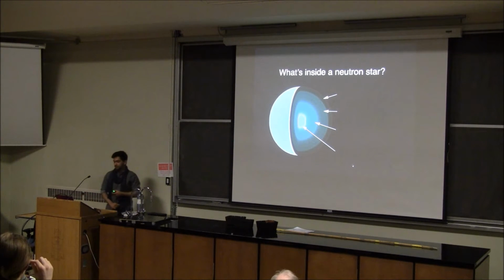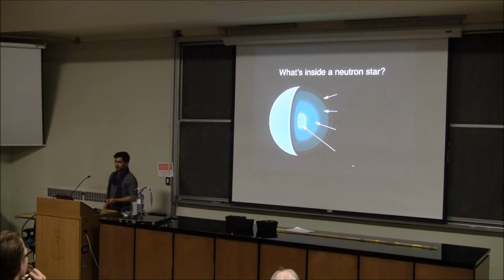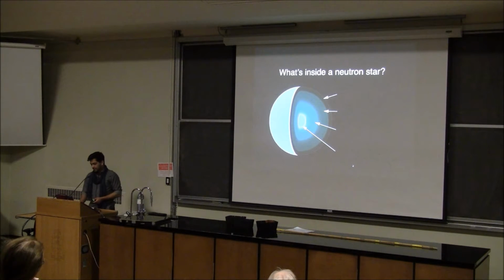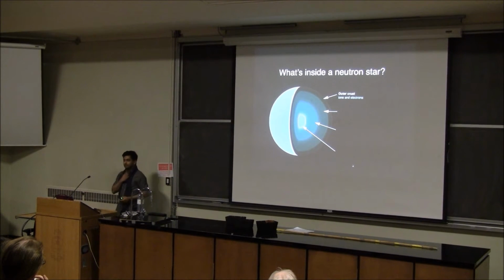All right, so what's inside a neutron star? Here's a very simplistic diagram of a neutron star. And the outside is the crust. It has something very simple. It just has ions and electrons. It's very thin, not very interesting.